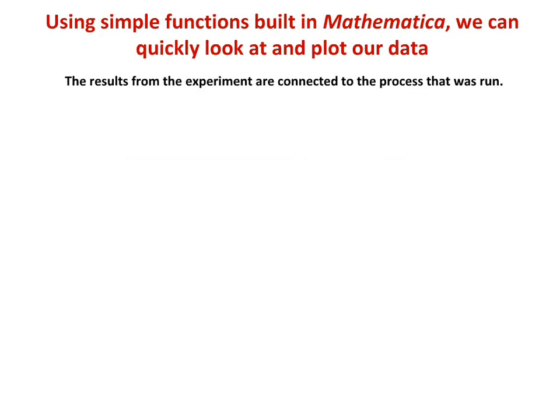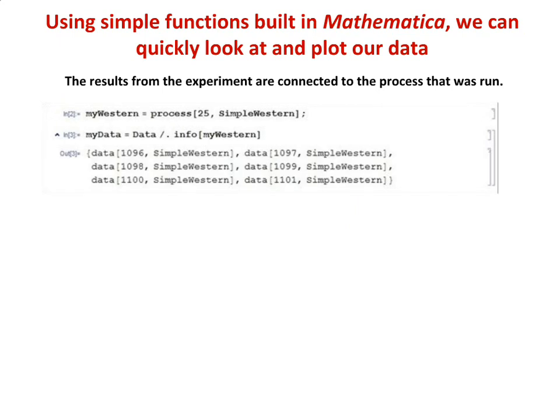So the results of our experiment, that data that was generated, is actually connected to the process that we just ran. So again, cooking show style, I have a simple Western process that I ran a couple months ago, process number 25 of simple Western. If I ask for the data that was generated by that process, I ask the software to look up in the database, give me the data, and it will generate the list of data for me. I can take the data, and I can quickly plot it just by saying, plot my data, please. And there it is. So here is a series of spectra generated by Wes. You can see everything is overlaid on top of each other, but we've got a nice legend listing out the data object describing each of the spectra.